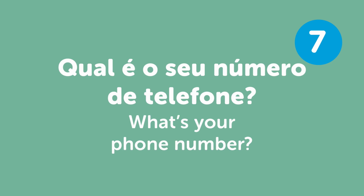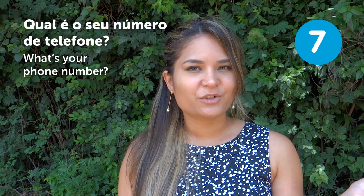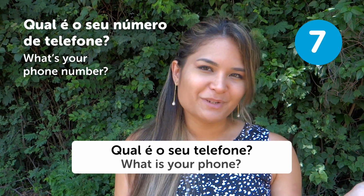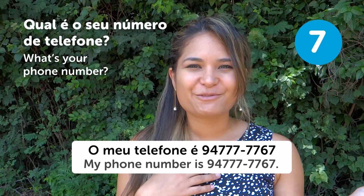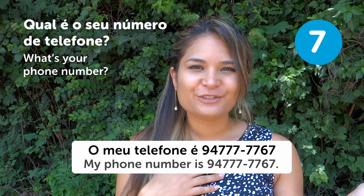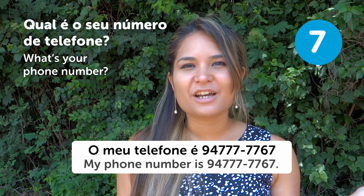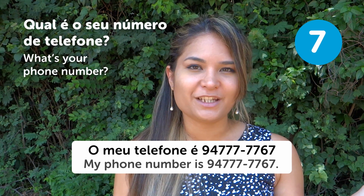Qual é o seu número de telefone? What's your phone number? They might say, qual é o seu número de telefone? Or, qual é o seu telefone? What is your phone? But meaning phone number. O meu telefone é 94777-7767. Brazilian cell phones always start with a 9 at the beginning.